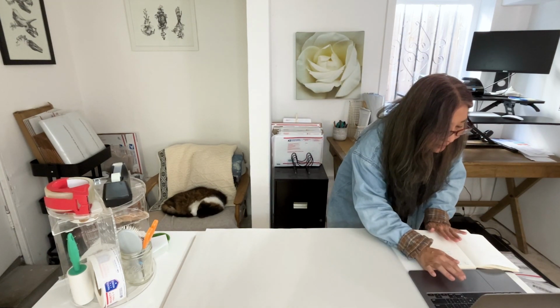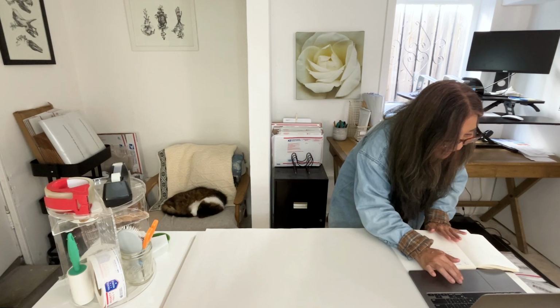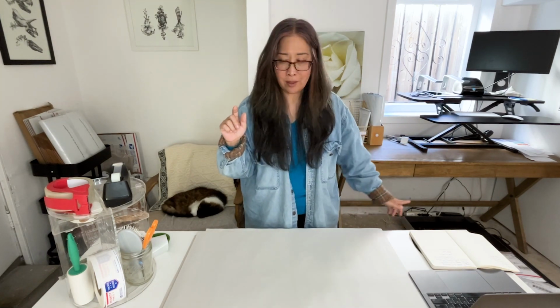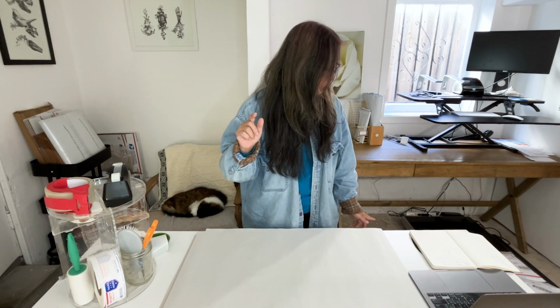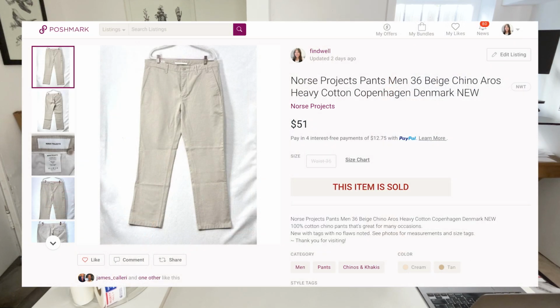Oh, and then let me go through that. Oh my gosh. Okay, so I didn't even show you the pants. I knew that was going to happen, that I would be so distracted that I wouldn't be able to share what I just packaged, but I'll go ahead and put it on one of these sides. So that was a pair of pants that I got from my friends Paul and Andrew. And so Paul and Andrew, if you're watching, thank you so much for gifting me all your clothes. That was a pair of Norse Project pants.